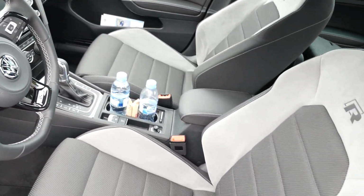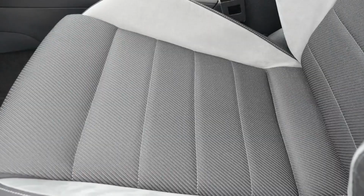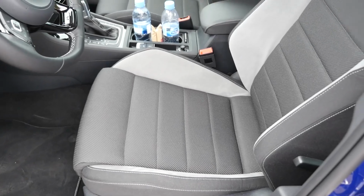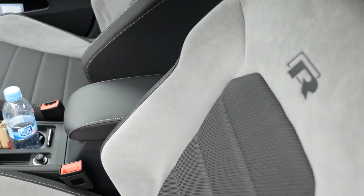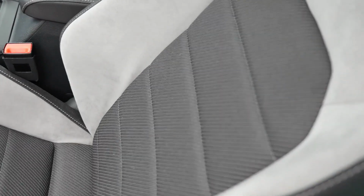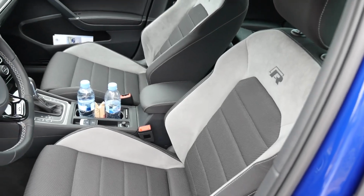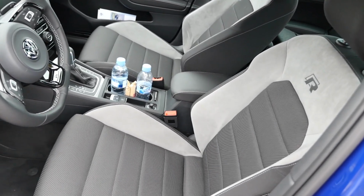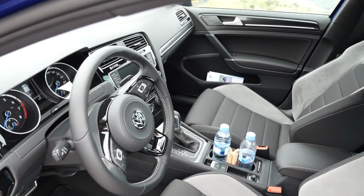Then we have these R racing seats, you see with the R logo here. In the basic version of the Golf R variant, they come with this mix of Alcantara on the outside, the gray area, and fabric on the inside, and I would really go for that one. It's very comfortable and also good in summer times. You don't stick to it, actually, when you're sweating. There are also the full leather seats available, but I would not recommend them.